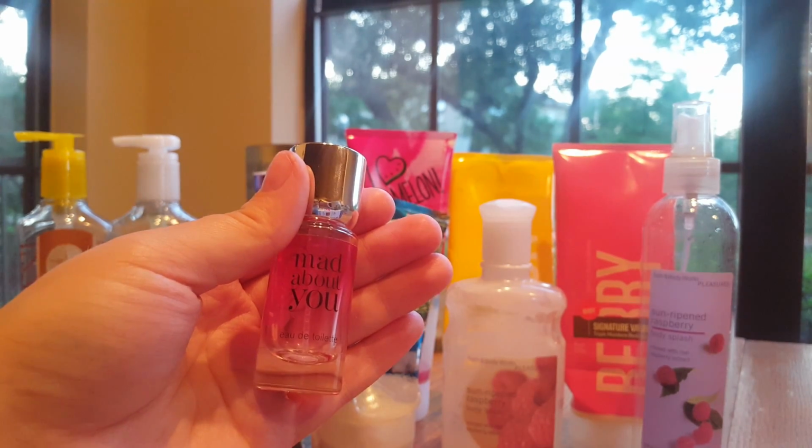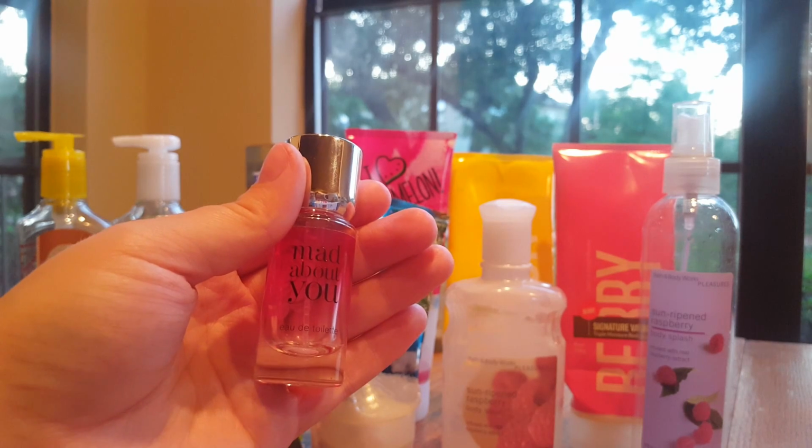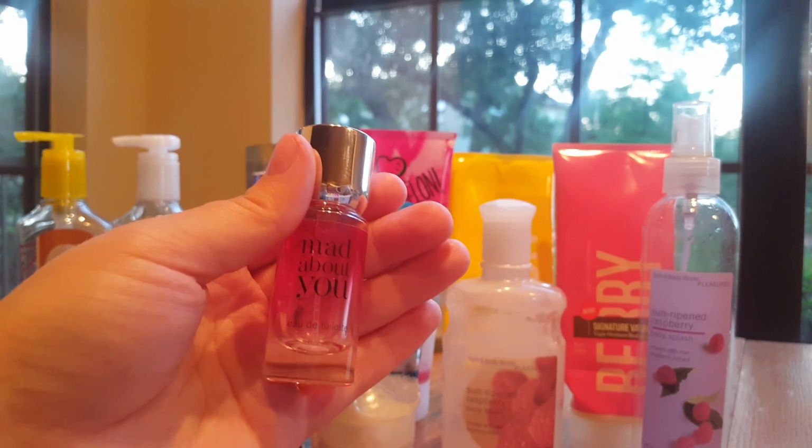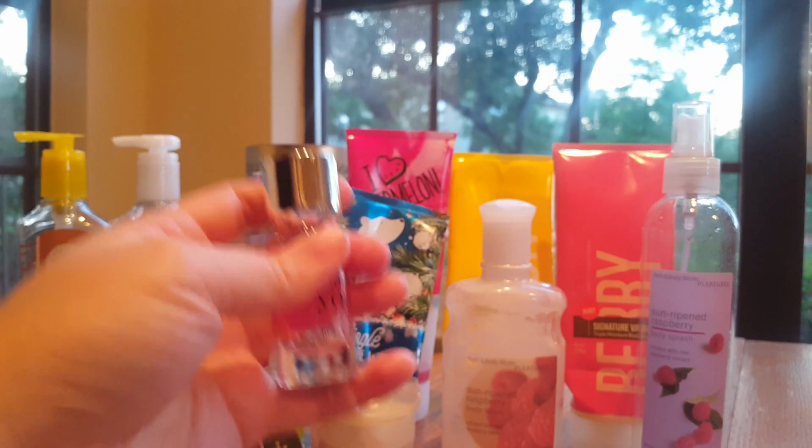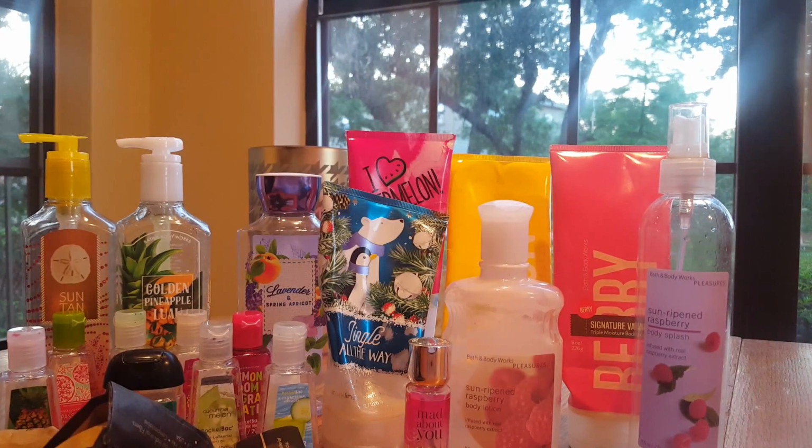I did really enjoy this one. My boyfriend liked it. I think I actually already have this in a full-sized EDT, and I will definitely enjoy using that. So I would repurchase it, but since I already have the large EDT, I imagine it will be a very, very long time before I would need to repurchase it. So that's it for body care.